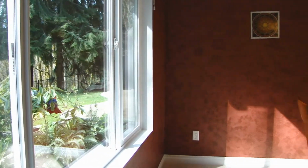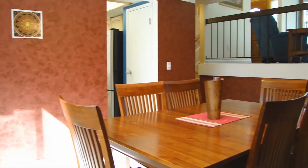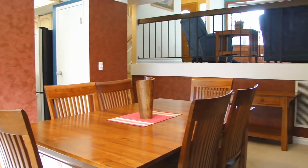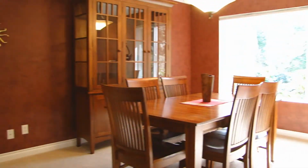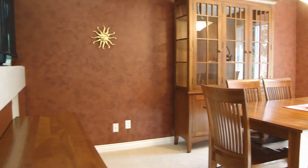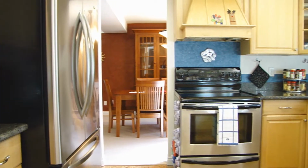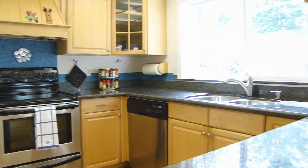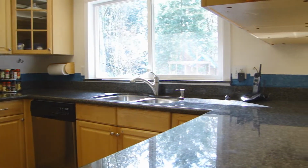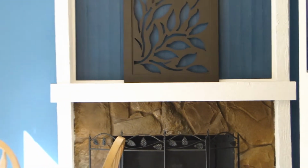The spacious dining room has a sunny window overlooking the rear yard. The updated kitchen has granite counters, maple cabinets, stainless appliances, a pantry, hardwood floors, and an attached nook with slider to the rear yard. The cozy family room has a fireplace and is just off the kitchen in the nook.